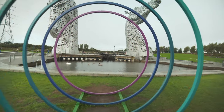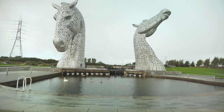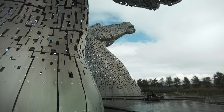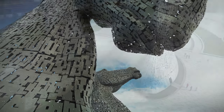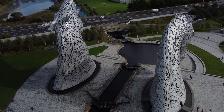The Kelpies are actually 30 meters tall. And these two horses are super cool. They're part of the Helix. The Helix is a really cool place to check out. And what was amazing to us is how the weather changed. Look how the sky cleared up. It started off really gray and became partly cloudy, and then suddenly became sunny, which is kind of typical of Scotland. You'll get four seasons in one day.